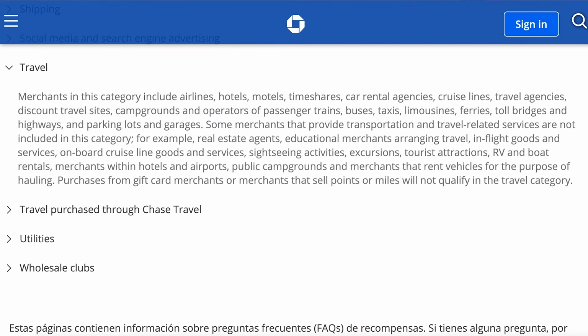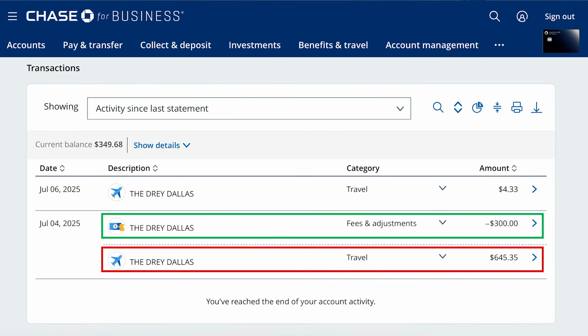So here's a screenshot directly from Chase's site here, showing you a list of all the types of travel that could count toward the credit here. Feel free to pause this screen if you'd like to look it over a bit longer as well. And once that statement credit comes through, it shows right up on your transaction history / your bill. So you can see my purchase here for the Dre Hotel in Dallas, $645.35. I used it all in one transaction. So a $300 credit posted shortly after that.